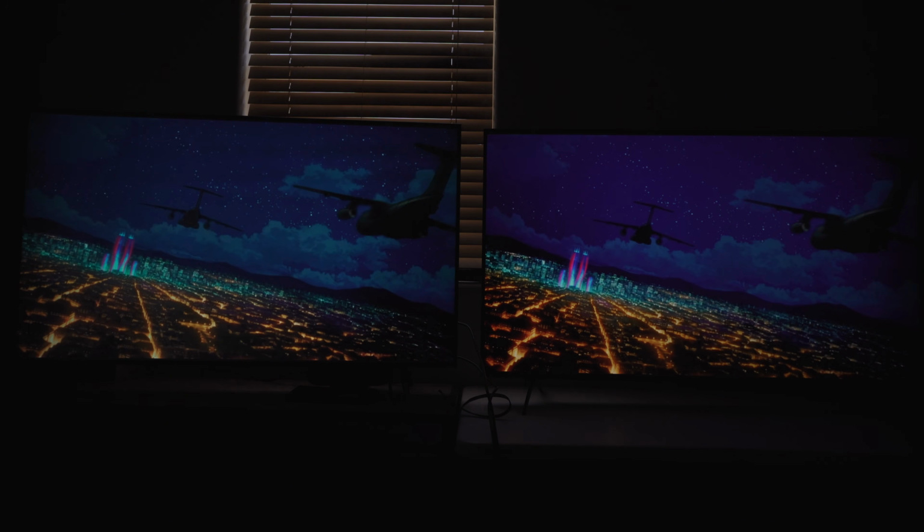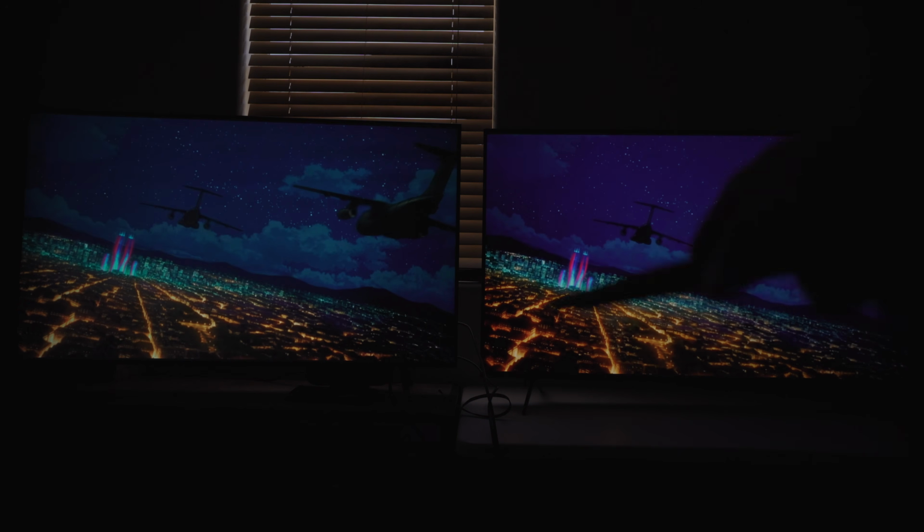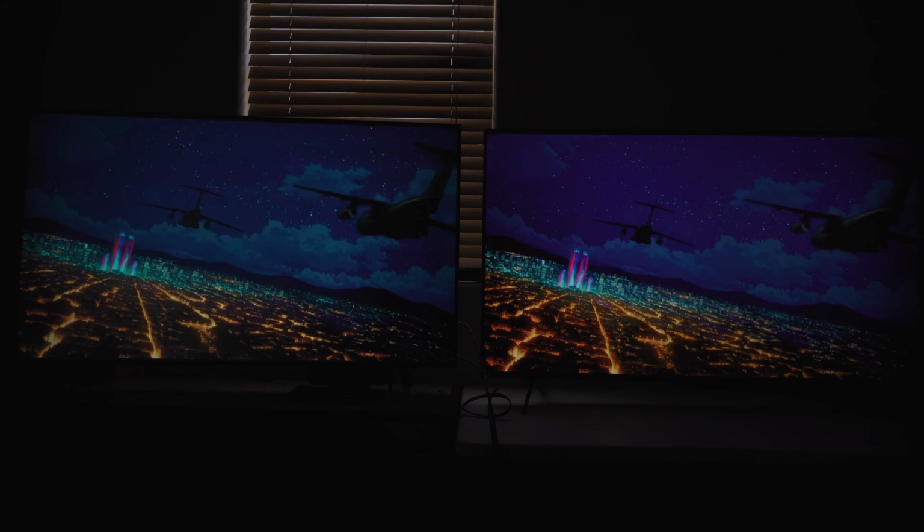I won't go into all of the micro contrast and so on and so forth, but I will tell you this. In a cityscape like this, you have the main city here, you have the background city kind of, and then you have the clouds and everything. It's almost like a three-tier image. This is isolated flawlessly on the TCL, picking out every amount of extraordinary detail, color, and clarity.